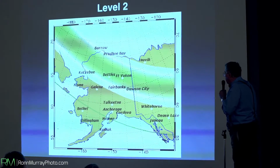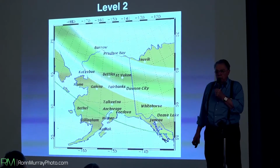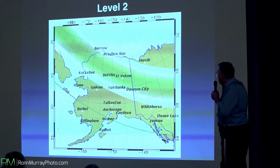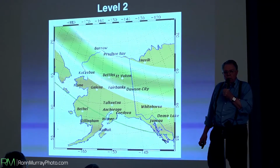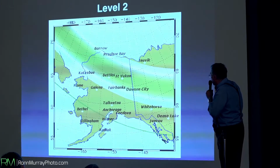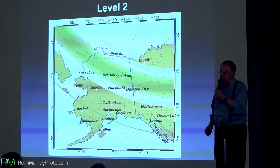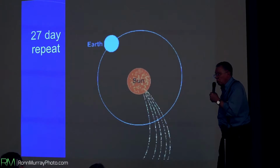This is what you see in the Fairbanks Daily News Miner, or on the website at the Geophysical Institute at the University of Alaska. This is a level 2. I think 2 nights ago it was level 4. That meant that it went much further south than that. It covered the whole state of Alaska. But we're sitting here at one of the prime places in Alaska for people to see the auroras.